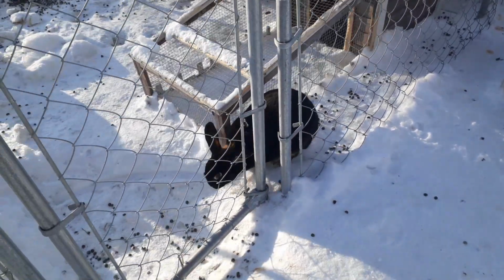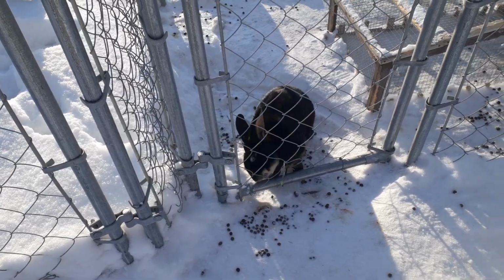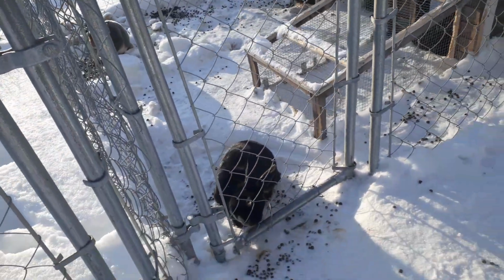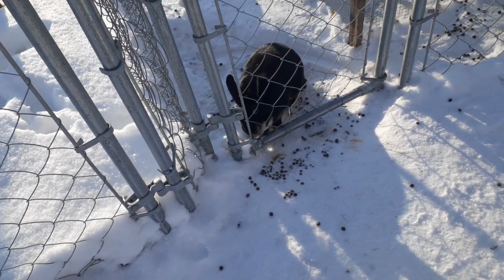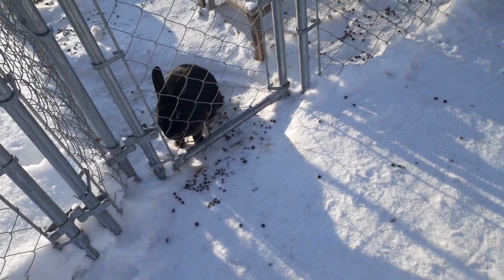It's a really nice winter day, actually. I know it's January and it looks really cold, but as far as Canadians are concerned, today is actually sweater weather. It's quite beautiful. Yes, it's below freezing. That's not the point. It's actually really nice out.